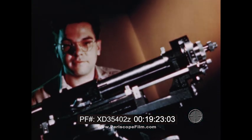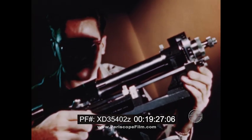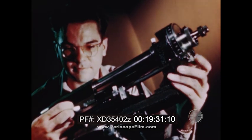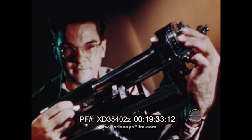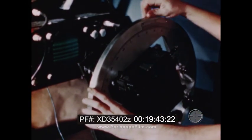A great forward step was the development of this X-ray diffraction camera used in atomic research. We told you that diffraction meant the breaking up of a beam of light. In this instance, a crystal of iron diffracts the X-ray beam. From the intensities and angles of this diffraction, science has been able to approximate the atomic structure of iron.